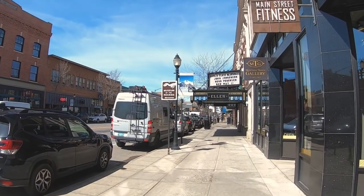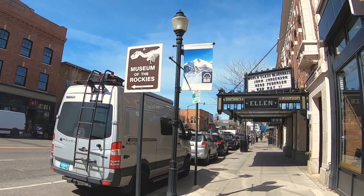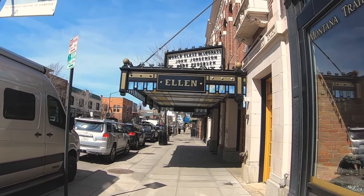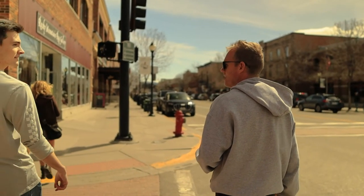All right, let's jump right into it. There are so many amazing places to check out directly on the main street of downtown Bozeman that if you're not looking to drive much, you really don't have to. There's honestly something for anything you might be looking for. Let's start with places to eat.